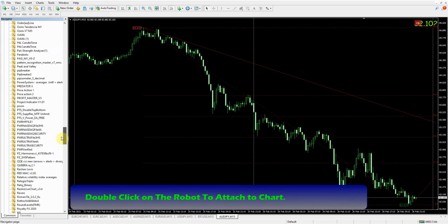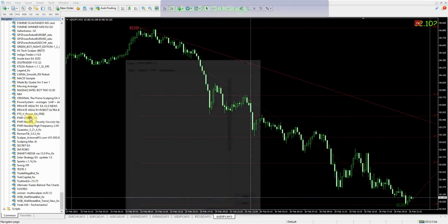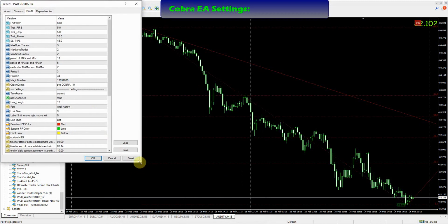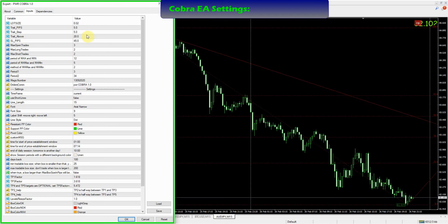Scroll down to the Expert Advisor section and double-click on the COBRA D8 to attach it to your chart. On the Inputs section, this is where you set up your trading conditions based on your capital investment and trading preferences. Follow my settings for the best trading performance, especially for standard trading accounts. You can change the lot size. I recommend 0.01 lots for a $1,000 capital account.